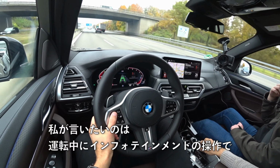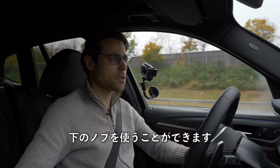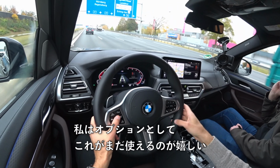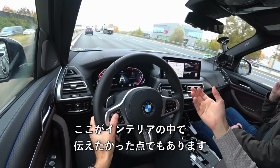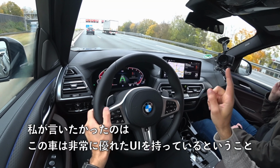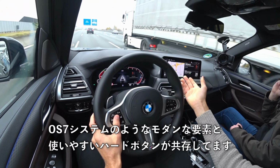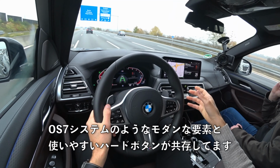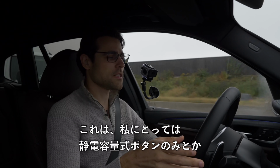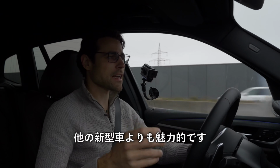And my point was, I can control something of the infotainment system while driving in a way that I don't have to do this. I really can use this knob in the lower part, and I still like to have this one here as an option. So that's also my point in the interior: this vehicle offers a very good user interface because it mixes modern elements like the OS 7 system with hard buttons we can still use, and that's to me so much better than some of the all-new vehicles we see, with capacitive buttons only, only touchscreen stuff, and so on.